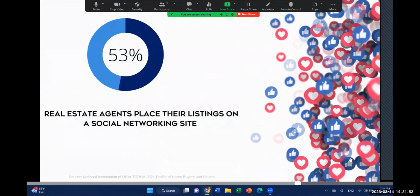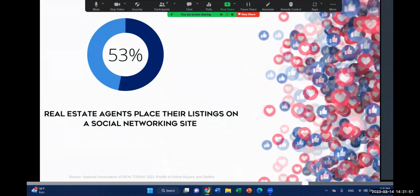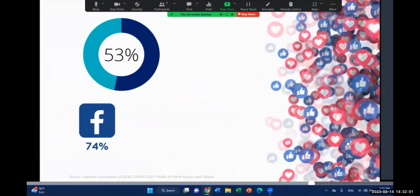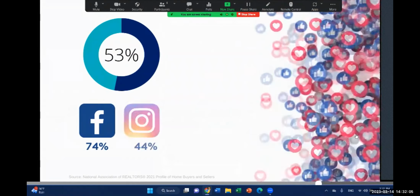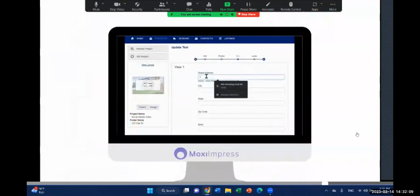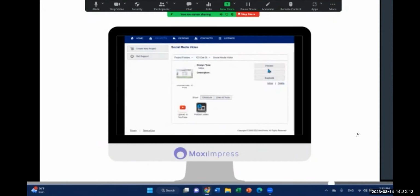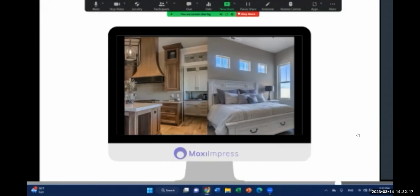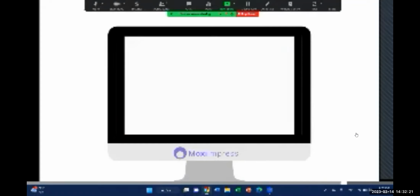Did you know that 53% of real estate agents place their listings on a social networking site? According to a recent NAR report, 74% of realtors use Facebook for professional networking services, and 44% of realtors use Instagram. In Moxie Impress, in just a few steps you can tweet a link to a listing flyer, post a just sold flyer on Instagram, promote an open house on Facebook, or create a short video.